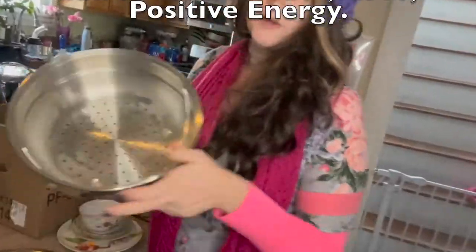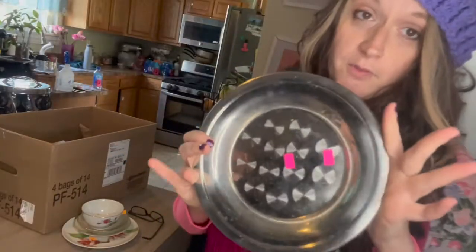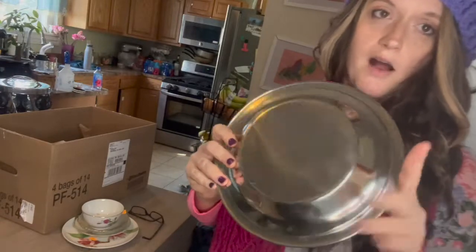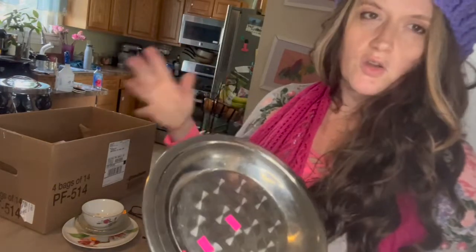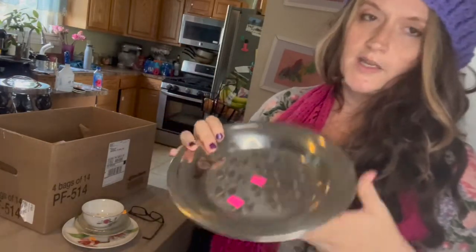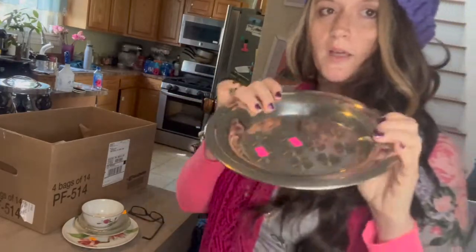I finally treated myself to a steamer pot. I found a metal plate, which is really cool. I've been looking for these for a while. I would like to start using these more with my children or even with me and my husband. Slowly trying to phase out a lot of the plastic goods and get some more sustainable items like metal, wood, porcelain, ceramic, things like that.